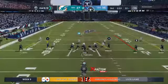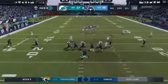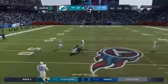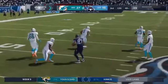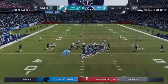Second 10 coming up here in Nashville. Third quarter action. Here's Tua. And they nearly get this all the way to midfield. Mark him down at the 49. 27 yards there. A first down.